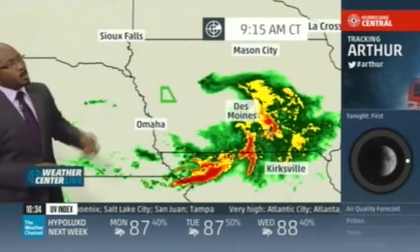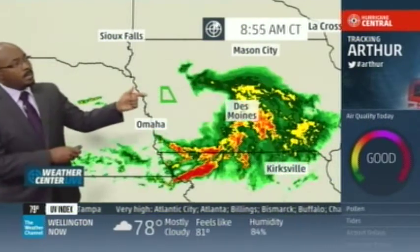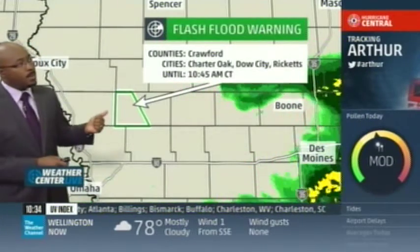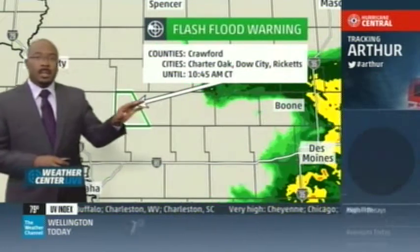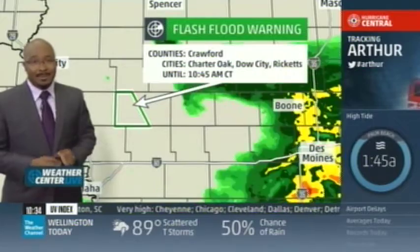Meanwhile, in the middle of the nation, we've got storms returning. In fact, already this morning we've been following some stormy weather from parts of Nebraska into Iowa, with Missouri now getting into the act as well. We've seen some heavy downpours in the western parts of Iowa. That's still leading to a flash flood warning that's in place for Crawford County, Charter Oak, Ricketts, the Dow City area until 10:45 local time. That flash flood warning is in effect.